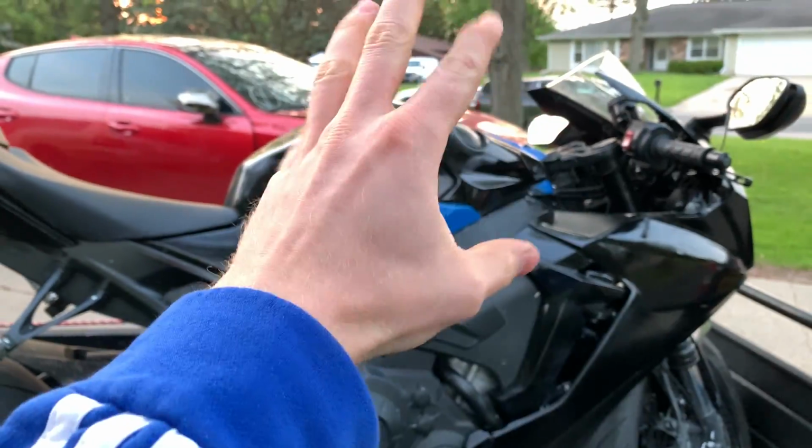So if he had scratched that out, the officer probably would not have been able to tell if this was my bike. I just feel dirty touching this bike, but let's get it off the trailer.